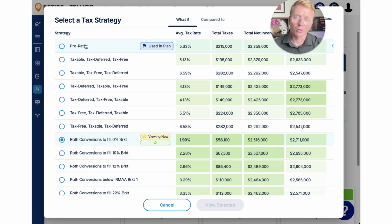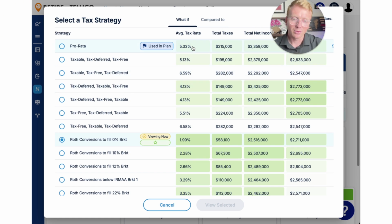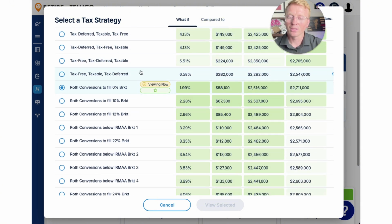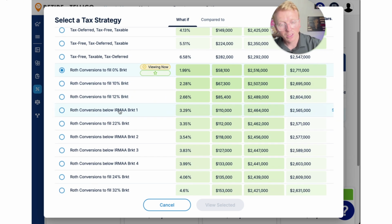Some people just pro rata pull from all of your accounts. A lot of times, common internet advice is use your taxable account first, your tax deferred account, and then your tax free account. But we can actually run the numbers on all of these distribution strategies to see what's actually going to help you have the lowest average tax rate, the lowest total taxes, the highest total net income, right? And we're even looking at Roth conversions and whether to fill the 0% bracket, fill the 12% bracket. Do we fill up to an IRMAA threshold?